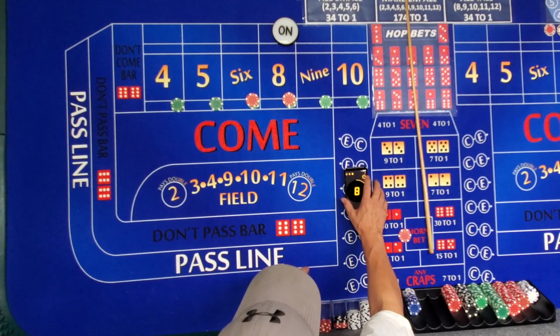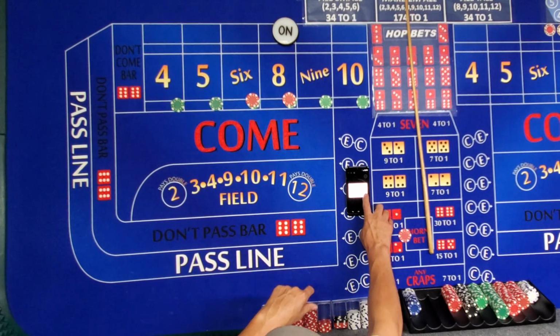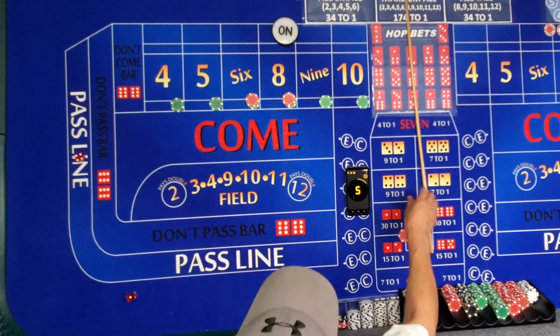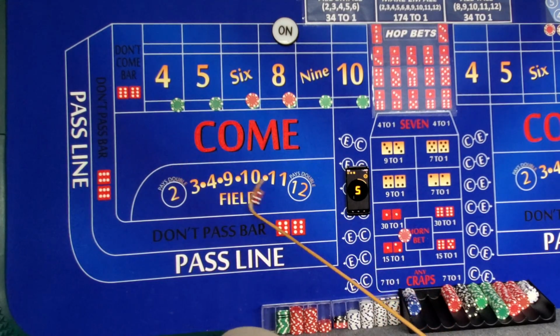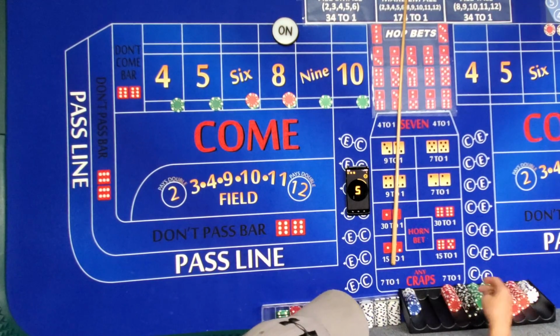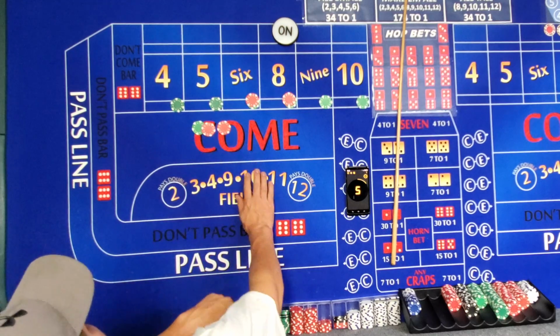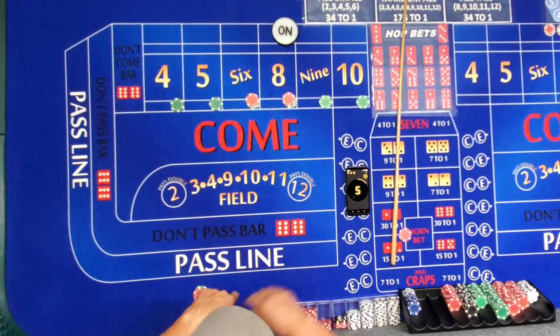So, you know, it can win, it can lose. It just depends on how the dice roll. The key is to understand what's happening when you're playing with any strategy. Okay, 4 1 5. And that is the key. Whatever strategy you're playing, you need to know how it wins and how it loses. That way you can make adjustments if needed or move to a different strategy.